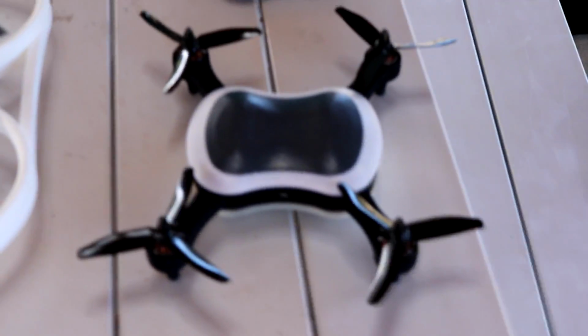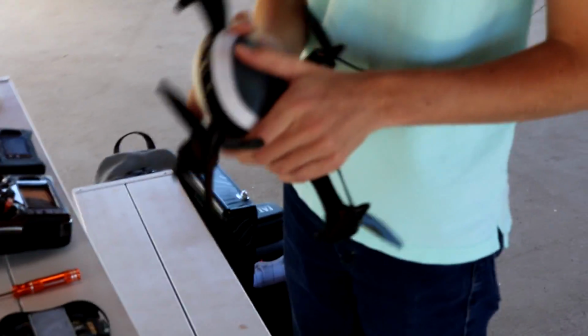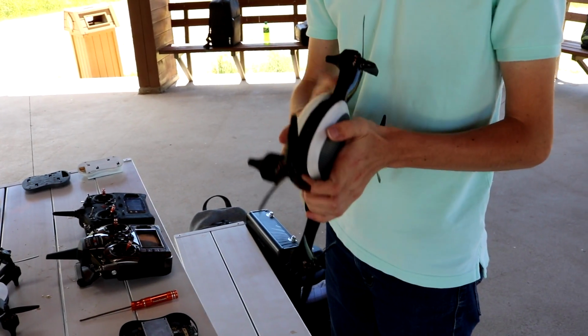So here, the battery just slides in. Okay, so it's powering up right when you put the battery in? This one does. We also have an on and off button on the front. On the final version, you can just turn it on and off with that. And then a programmable button on the other side that lets you start recording, change camera, different functions, flight modes.